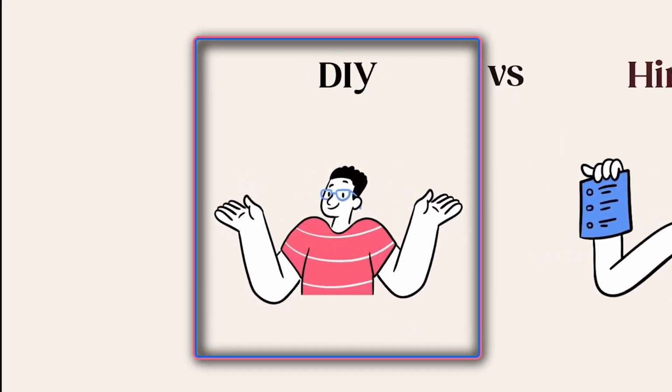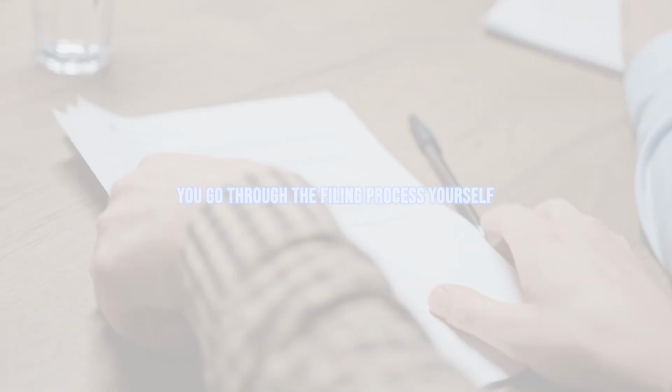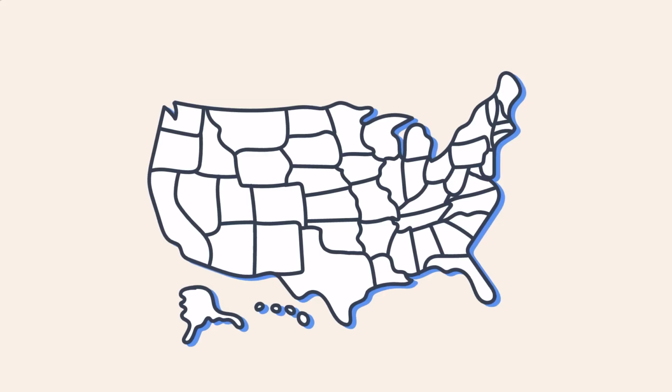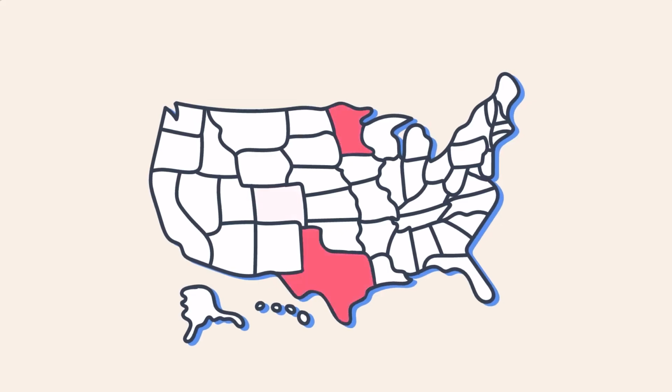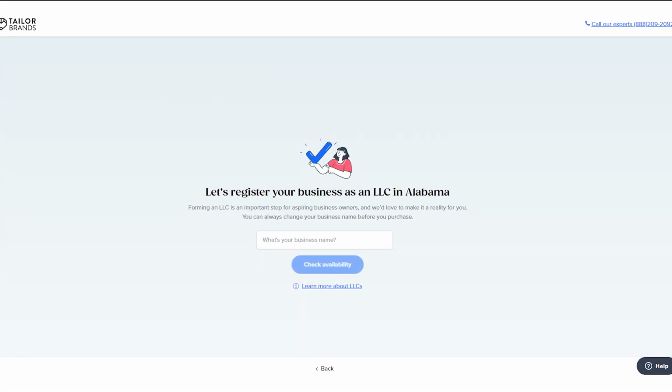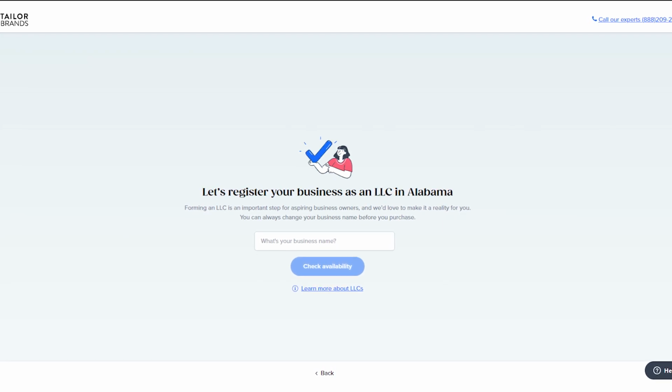Now, you can set up an LLC 2 different ways, like I mentioned before. To kick things off, I'm going to start with the DIY approach, where you go through the filing process yourself. Now, really quick, I want to add that in many states, LLCs are formed through their Secretary of State. Alabama is one of those states too. So we're going to go ahead and get started on what starting an LLC looks like in Alabama.